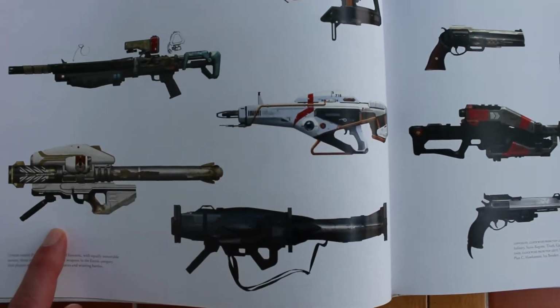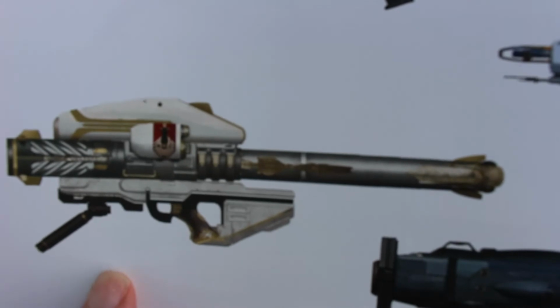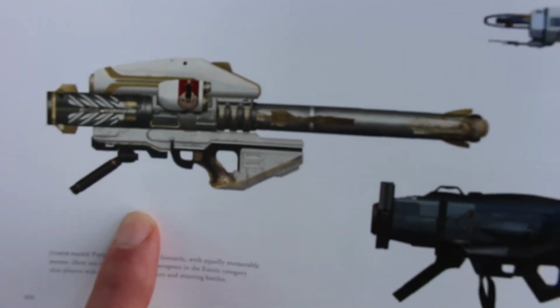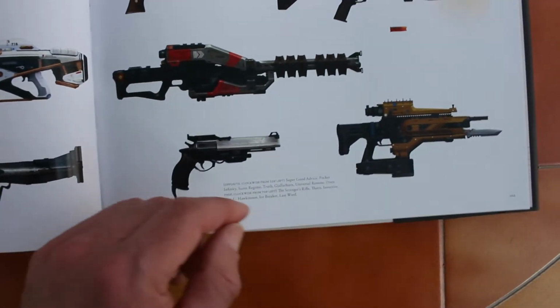And of course, you've got the Galahorn there. Yeah, looks like a beautiful weapon. Everyone remembers when they got their Galahorn. It's a great moment in the game. If you've played Destiny, you probably used these weapons and enjoyed them all.